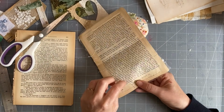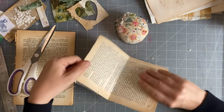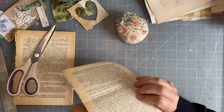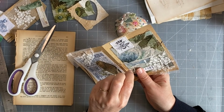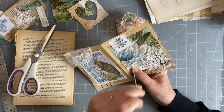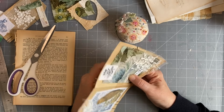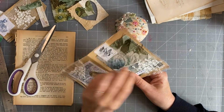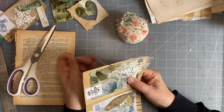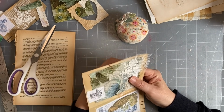I think that's it for there. I don't really need to end it off because I'm going to be gluing inside. I think it'll be fine. I'm just going to do a couple of rows down here. Very simple, just adds a little bit of texture to it. I might even go a couple of stitches into the lacy bit as well.